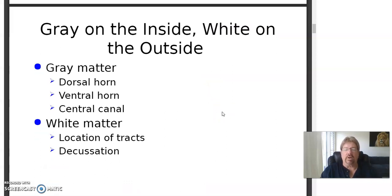Gray on the inside, white on the outside. Remember what white matter is? Myelinated fibers. The gray matter is the dorsal horn, the ventral horn, central canal. We'll see a drawing in a moment. White matter is the location of the tracts and decussation.